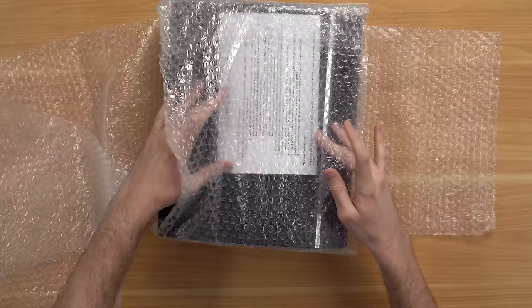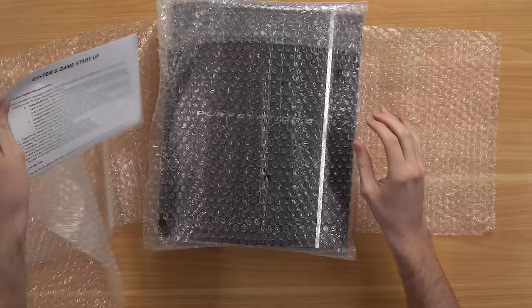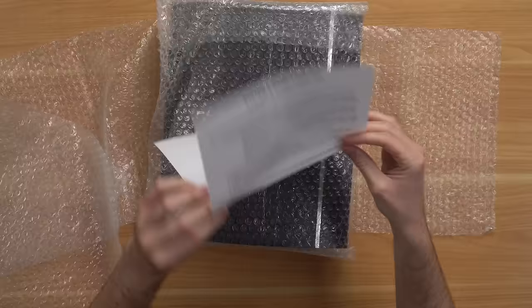All right, so first of all, we have a little slip right here, system and game startup. This thing is just useless for PS3s. There's nothing on here that helps with setting up a PS3. I don't know why they include that.